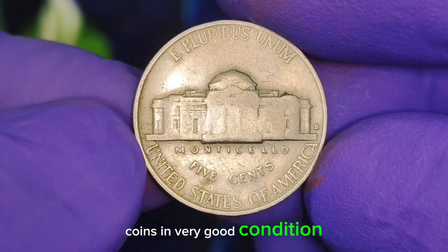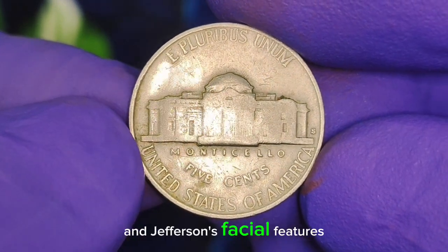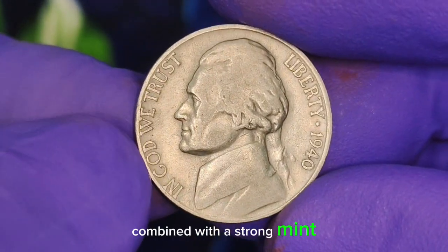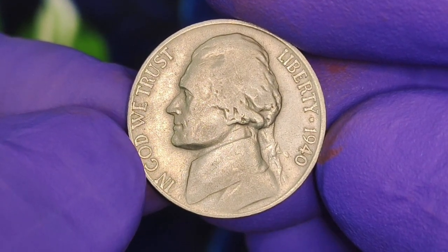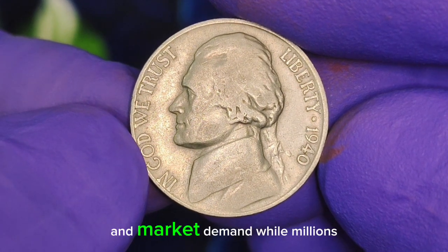On the reverse, the detailed image of Monticello remains one of the most elegant coin engravings of its time. Coins in very good condition still show visible detail on Monticello's columns and Jefferson's facial features, which is remarkable given the coin's age. These design details, combined with a strong mint strike and excellent preservation, make this coin a high-priority item for serious collectors.